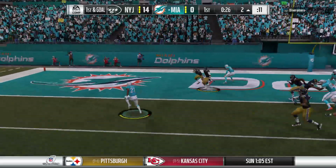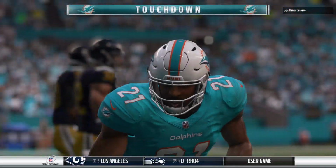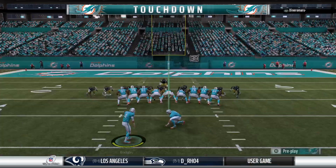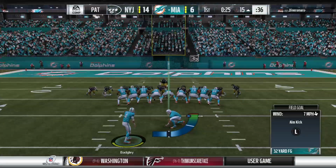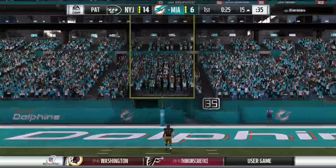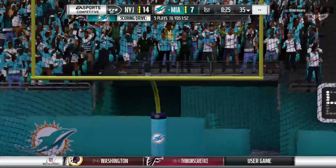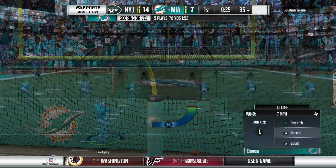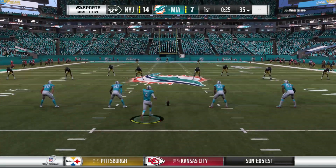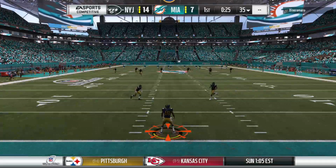Now a toss play. It's Hines. And he is in. Touchdown, Miami. Naeem Hines taking it in from 2 yards out. And the Dolphins have got it back to a 1-score game. Extra point right down the middle. And that'll make our score 14-7. This game back within a touchdown now as the kickoff's away.